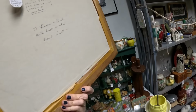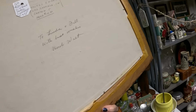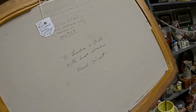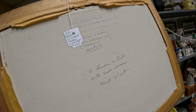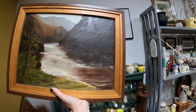Okay, so this is what the back says. To Linda and Bill, with best wishes, Uncle somebody. W-A-E-T? I don't know what that spells. Walter. Oh, it's an L. Uncle Walt. $46. Oil on board painting. Grand Canyon. Oak Creek Falls. Oh, that is so pretty.